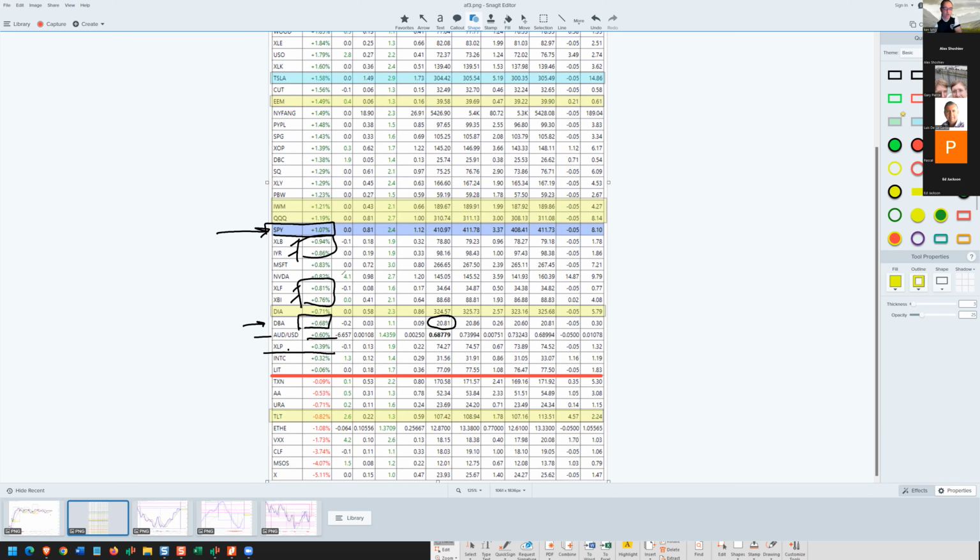Staples, 0.4. So when the growth is winning and the staples are lagging a little bit, that's money rotating from the defensive plays into the growth plays. That's what you would expect in a market that's becoming cautiously bullish. Lithium was at the cut line between wins and losses, 0.06.